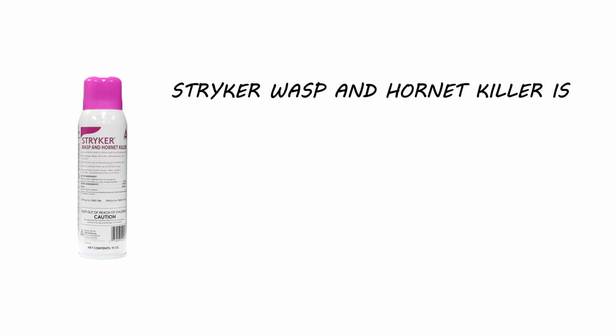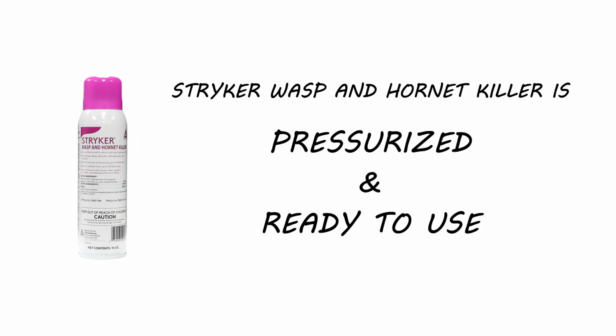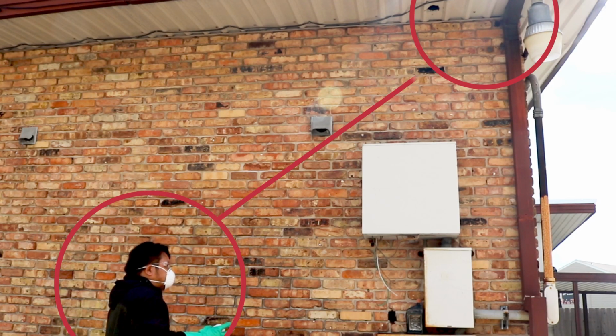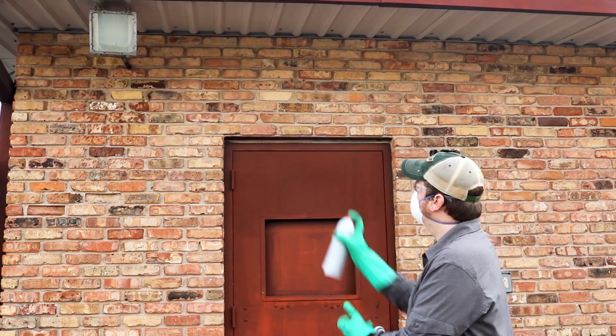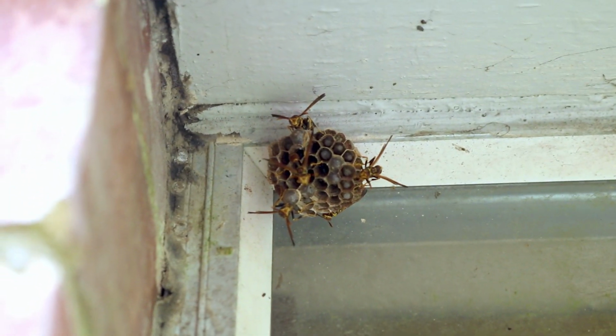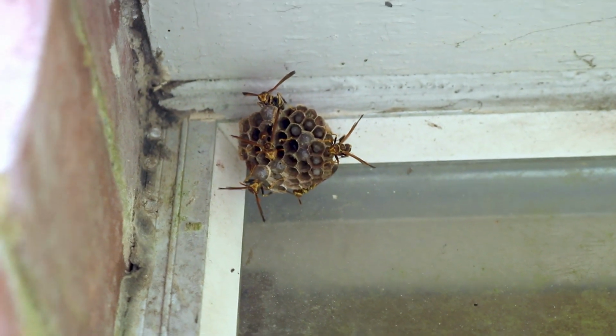Stryker Wasp and Hornet Killer comes ready to use and there's no mixing required. Simply remove the cap and shake well. Stand about 6 to 15 feet away from your target pest or nest. Spray at an angle and always make sure you spray with the wind at your back. It's recommended to wait until evening so all wasps and hornets are resting inside their nest.